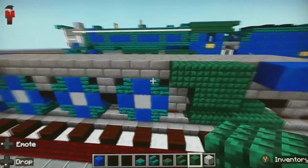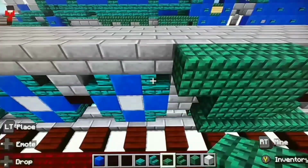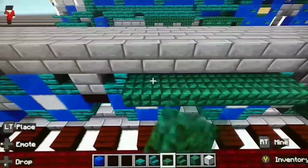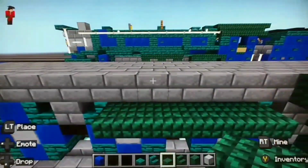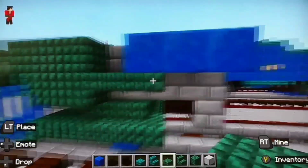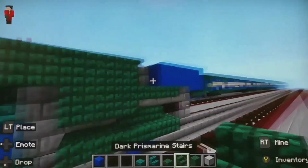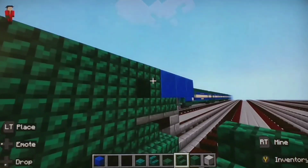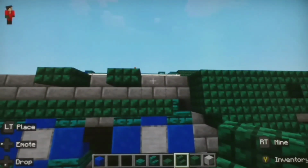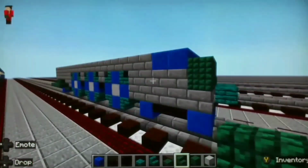Next, we're going to use dark prismarine slab. So we're going to skip 1 and you're going to put 5 blocks here and then put 2 here. Put 2 here. Next, we're going to use dark prismarine stairs. Put 1 here, put 1 here, and put 3 here. On the other side, we're going to do the same thing.